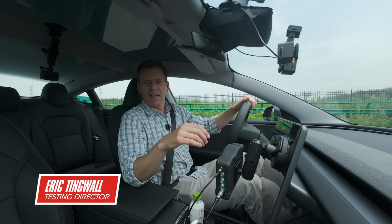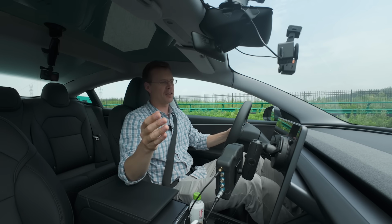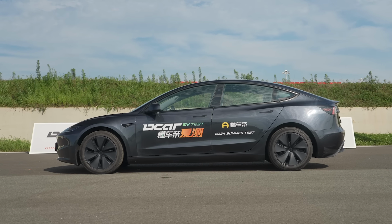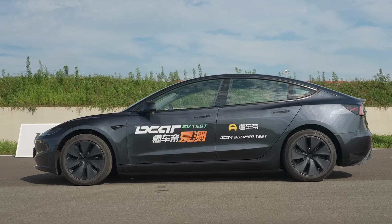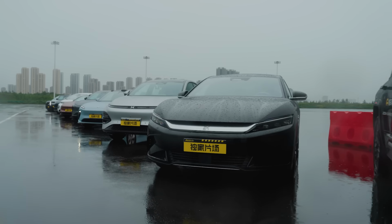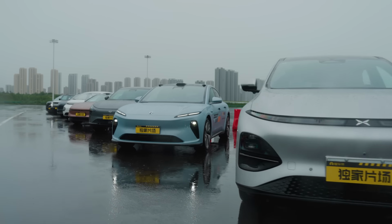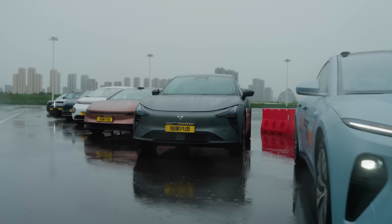I'm about to test a Tesla Model 3 long-range dual motor. It's a car we know well, a car that probably needs no introduction. This version is made in China, and of course we're testing it here so that we're comparing apples to apples. We're about to compare it against some Chinese-made EVs. We're about to compare it to a Volkswagen ID7. So all the numbers we're getting are coming from the same proving grounds on the same day in the same conditions with the same driver.